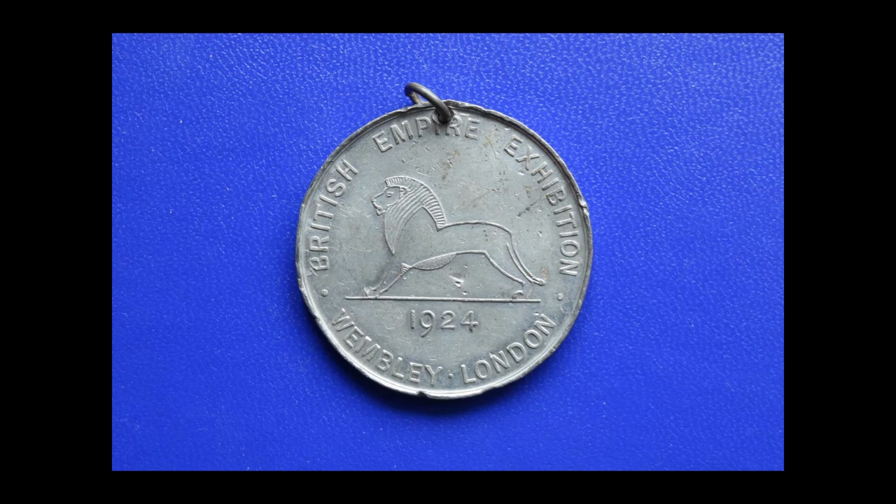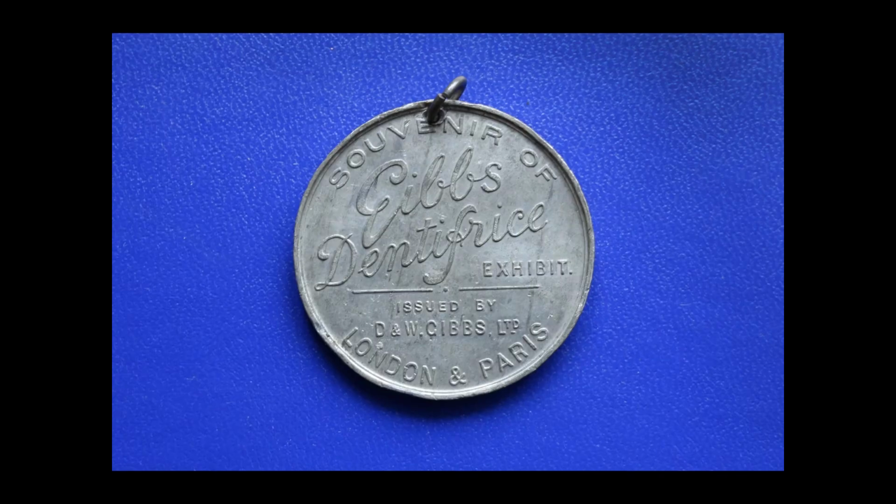This features the Herrick lion, the lion designed by Herrick, which was to be seen all over the British Empire exhibition. And if we look at the other side of this one, it's not anything to do with His Majesty the King. It's for a company who make toothpaste. Probably heard of them, Gibbs Dentifrice, and they exhibited at the show as well. And it's surprising the range of companies that produce these amazing medallions. So there were lots and lots of items that you could collect, and medallions were just the tip of the iceberg.